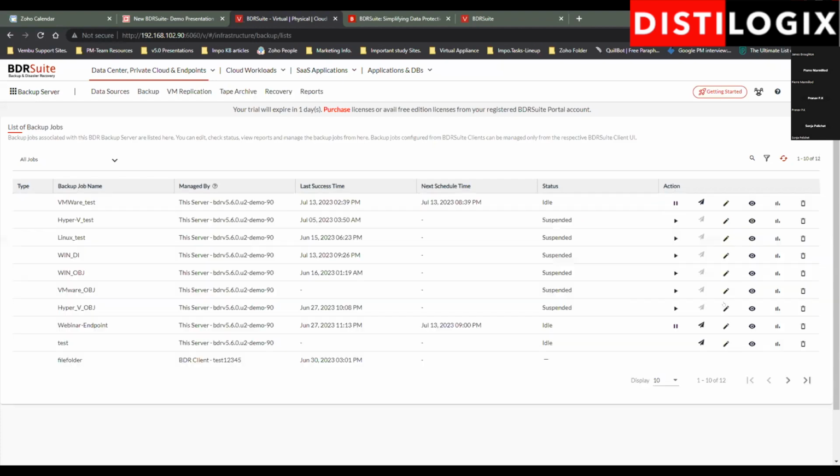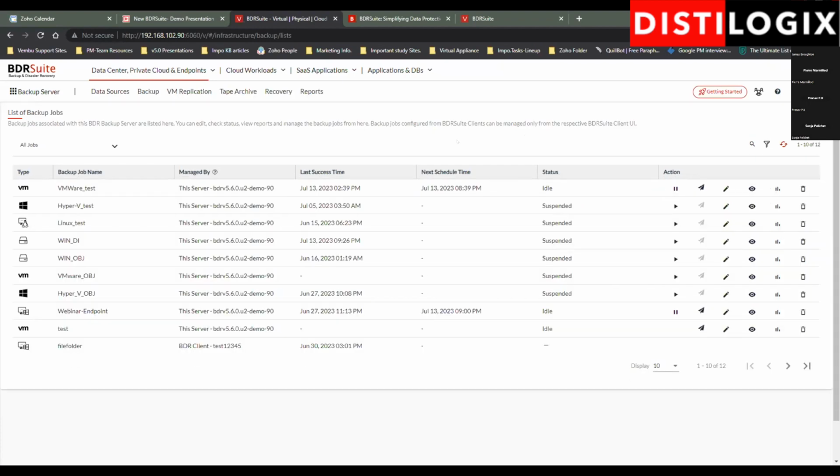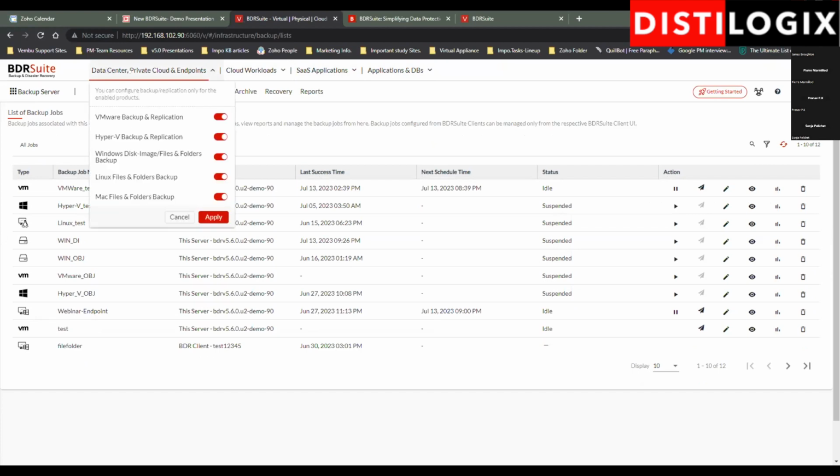Okay, so ta-da, I have my backup software here for you. The reason that I said it is a comprehensive solution is that I have segmented it in such a manner. When I click on data center, private cloud, and endpoints, I have VMware, Hyper-V, Windows disk image or files and folders, Linux files and folders, and Mac files and folders, all available here. If you don't want to see any such options, you can just apply a setting so that you won't see that option in the data sources that you're going to add.